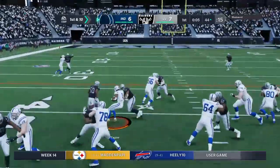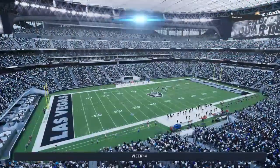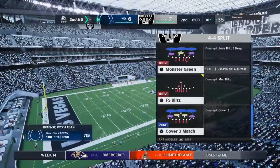Back to Taylor on 1st down. In on the stop defensively, Raekwon McMillan. That's the end of the first quarter. That's a really good gain right there. They pick up 5 yards, halfway to a first down.